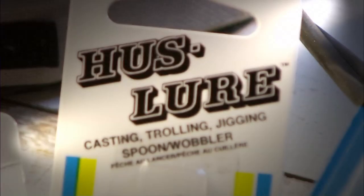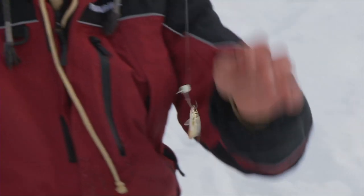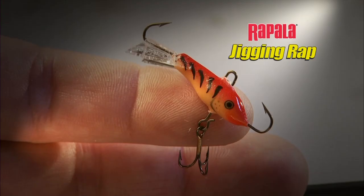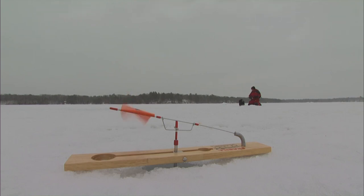When it comes to ice fishing for cats, many baits work. Jim's using an 1/8 ounce VMC Moon Eye jig with a piece of cut shiner. I prefer using spoons like the Lure Jensen Huss Lure and Flash Champ spoon. Rapala's jigging raps are another great option if the fish are active. Now, we never go out on the ice without Frabill tip-ups. These allow you to have an extra line in the water, and sometimes that lack of movement is what they prefer.